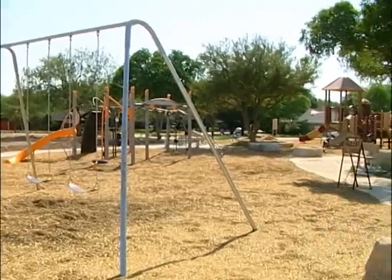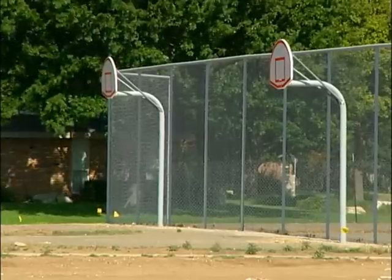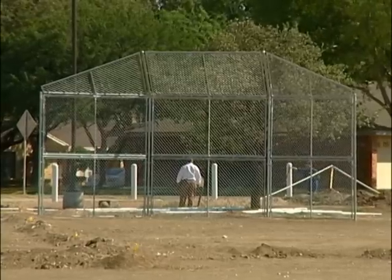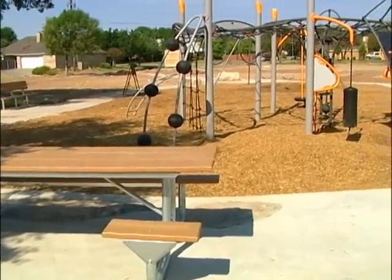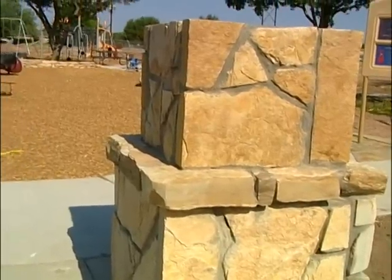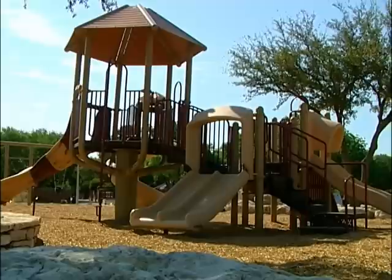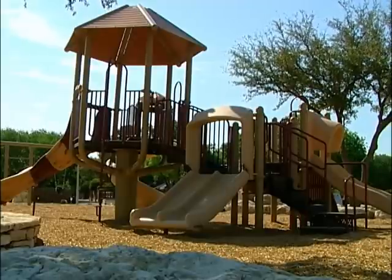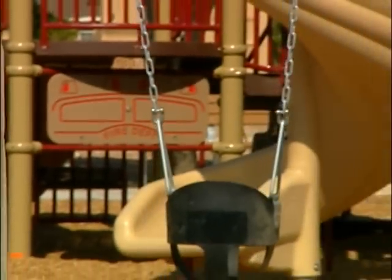It's about $250,000. We've added 2 new playgrounds with input from the neighborhood. We've added a walking trail that goes around the park. We've added a new backstop, done some improvements to the tennis courts, new picnic areas, and just some special touch amenities like the entrance sign that we'll have, stone columns and a metal archway with the words Meadow Creek Park, improvements to the parking area, and important is going to be better turf.